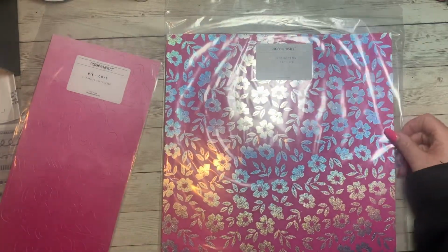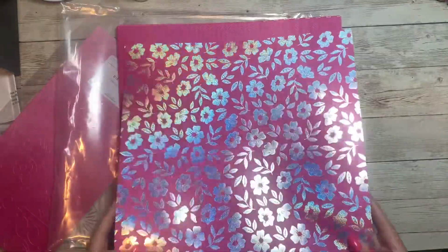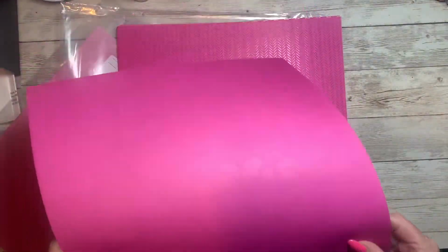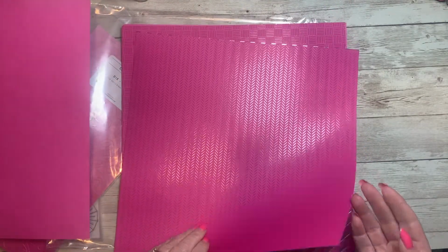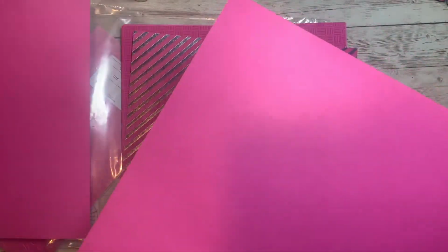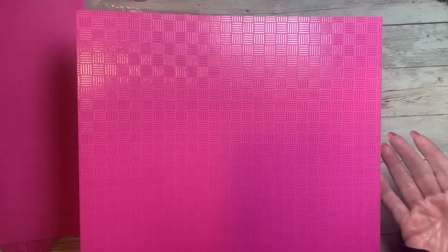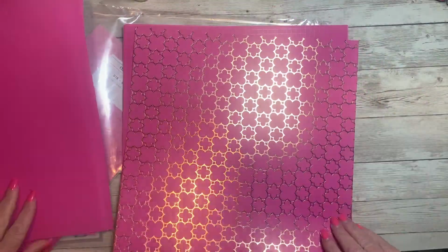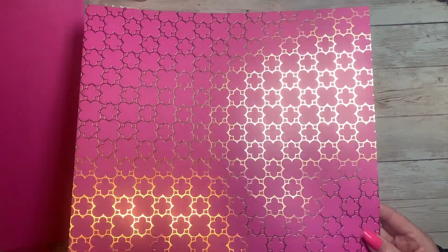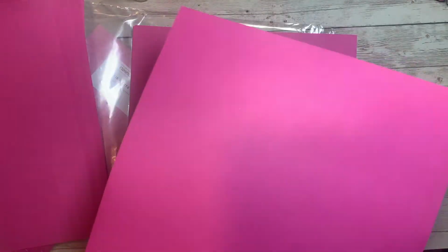Then there is a coordinating cardstock pack. And this has the foiled flowers on the cardstock. The back is just the Wild Berry. This is kind of embossed. I don't know what this is called, but it's a coated cardstock. It's Wild Berry on the back. Then we have the foiled stripes. Then we have this coated, I guess it's kind of a checker print. I don't know what they call this. There's a foiled design, I don't know what that design is called, I'm sorry, but it's foiled and it's very pretty. Then there is the coated grid pattern, and the back of these are all just the Wild Berry.